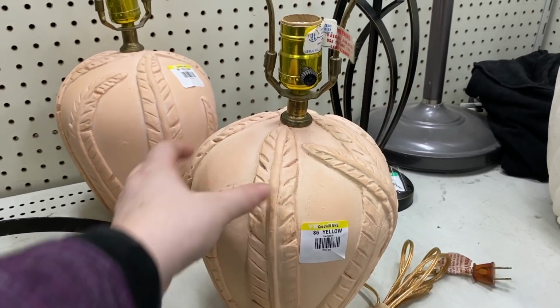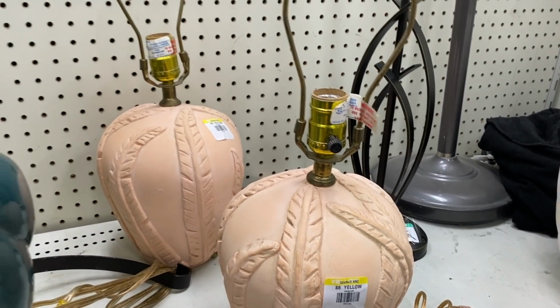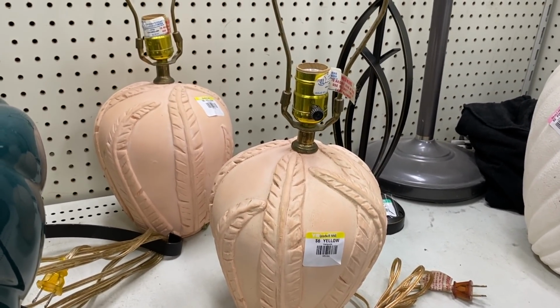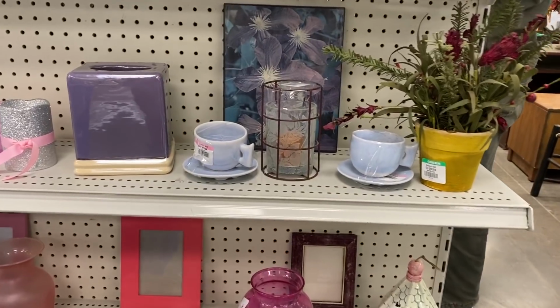And then this pair of lamps I thought were really neat. I feel like if I bought them, I would want to paint them. I'm not a big fan of the peach. The peach did have some black marks throughout it, so those are something I might go back for.